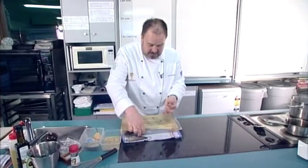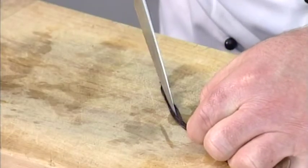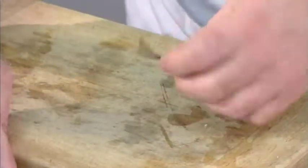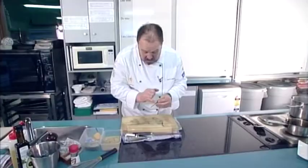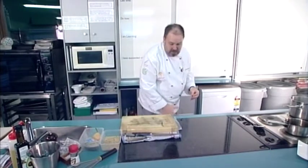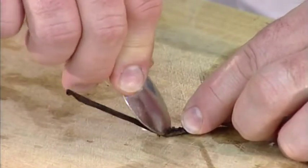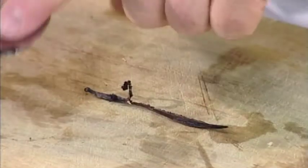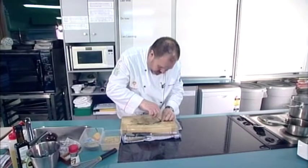So what you want to do is to get the vanilla pod or the vanilla bean, and we're going to split it down the middle, all the way through. And what you've got inside, and you'll see them when I scrape them in a few minutes, you've got all these wonderful little seeds. So you can either use your big knife or even the likes of a teaspoon, just as good. So you want to basically get it open, and as you get it open, run your spoon down the length of the bean, and that's what we're going to get, the little paste coming out of the centre. So we'll do it with both halves.